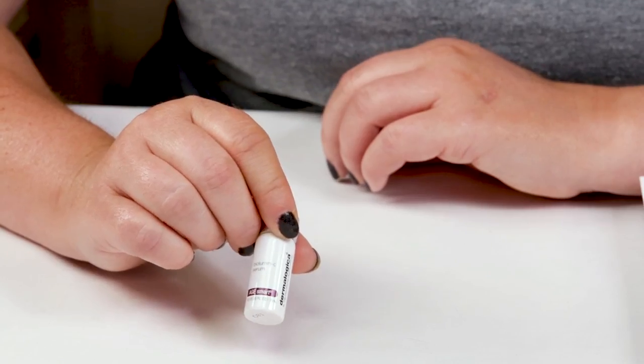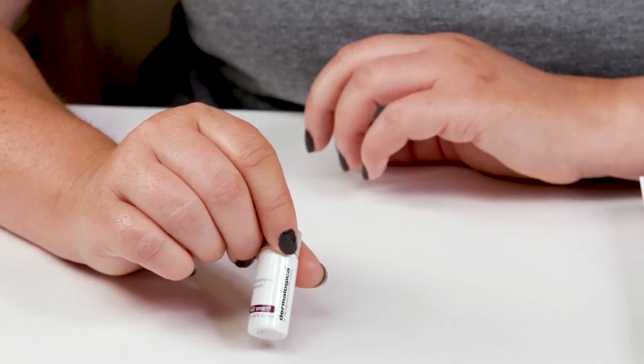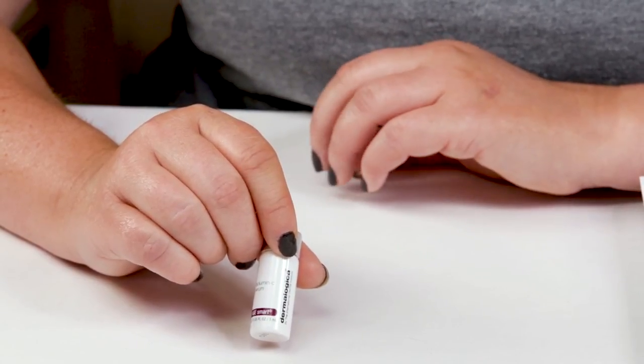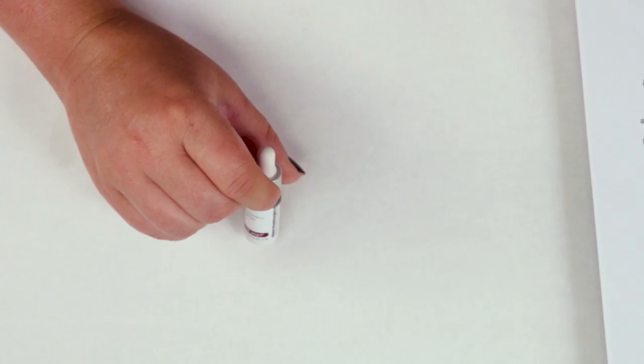And obviously this isn't the full size, but the full size comes in an opaque dropper bottle. So it does, for the most part, protect the ingredients from exposure to light and air. With the exception of each time you take out the little dropper, a little layer of it gets exposed for a very, very short time, so it's not as much of an issue.